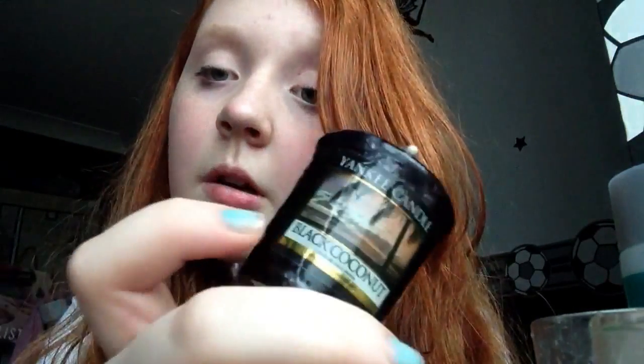It's beautiful. And the last is Black Coconut, which I bought to go with my room, because as you can see, the walls are black. Not by my choice. Thanks to the person who painted the room, they can't paint in a straight line. So this is the Black Coconut. Obviously, it's just a strong coconut. It kind of reminds me of Malibu. Even though, oh, that's my breath.